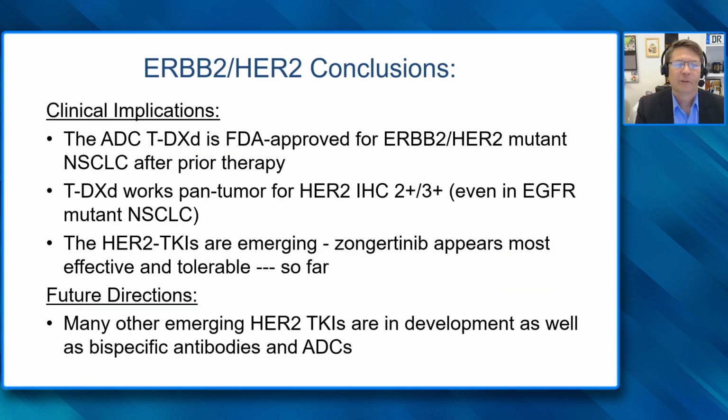So in conclusion from this section, the antibody drug conjugates, especially trastuzumab deruxtecan, remain FDA approved for ERBB2 or HER2 mutant non-small cell lung cancer following prior therapy. We're thinking about its usage in the frontline setting, and that would be as a single agent, not in combination with other chemotherapy or with immunotherapy, but currently it's approved in the later line setting. We can think about HER2 positive non-small cell lung cancer with any other molecular alteration, and those patients being a candidate possibly for trastuzumab deruxtecan as well. And there is an FDA approved pan-tumor indication for that.